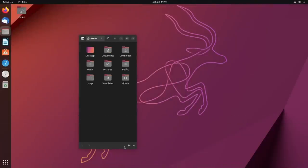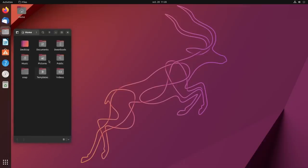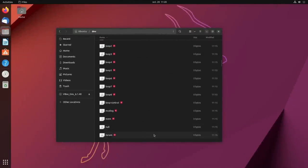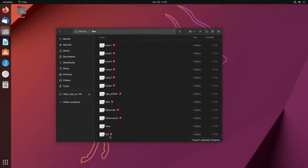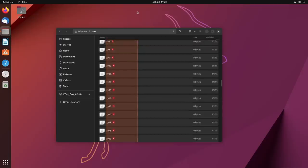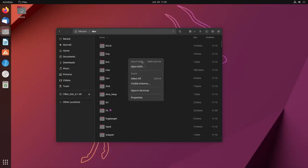Nautilus is the app that grabbed the most changes, with an adaptive interface you can resize at will, useful for small screens or just to have a small file manager on the side. The list view has way better performance, rubber band selection, you get some blank space between elements so you can right-click, but it did lose the tree view feature, so you can't expand folders anymore. It should make its way back in GNOME 44, but for now it's not there.